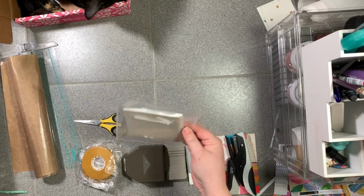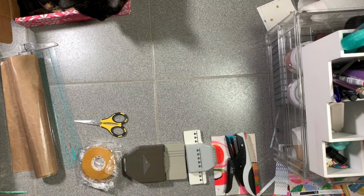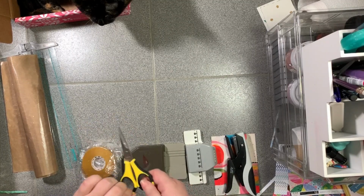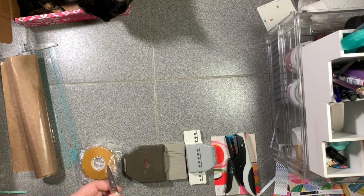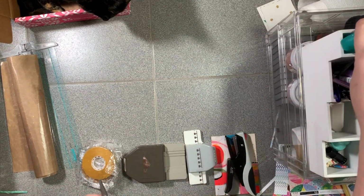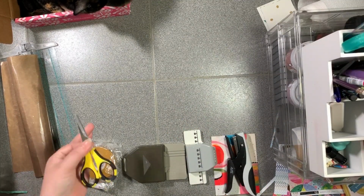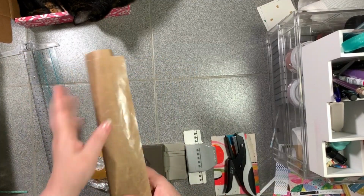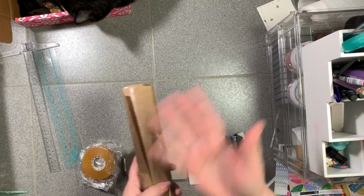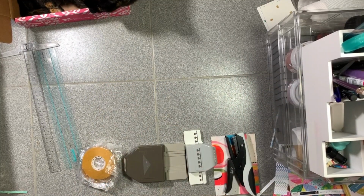I'm bringing a sleeve of dimensionals. I have both the regular size and the mini ones, and these are from Stampin' Up. I am bringing these Cutter Bee detailed scissors. I mentioned in the first part of this video that I take my Glitter Girl scissors into my check bag and I put these in my carry-on. I'm also bringing this Teflon baking sheet that works just the same as the art media mats they sell, but it was like $3 rather than $15.